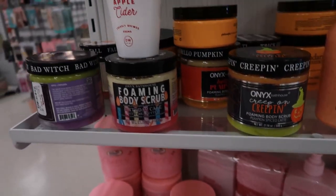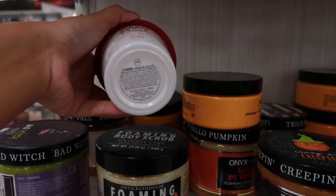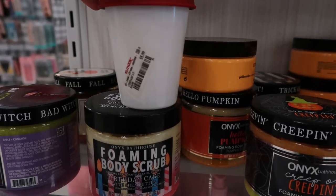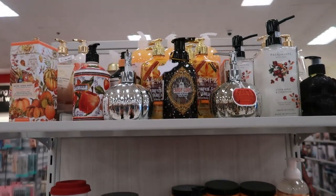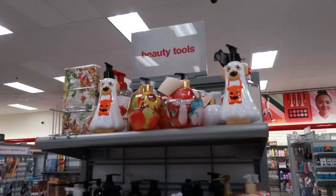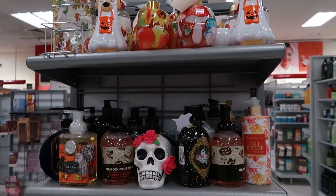I was just looking at body scrubs and some pumpkin stuff. I saw this warm apple cider from DW Candles. Guys, have you ever used DW Candles? I actually really like them. I feel like they're a little pricey, but so is Bath & Body Works. So, I mean, pick your poison.